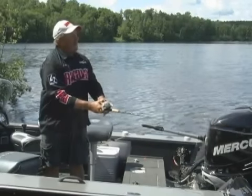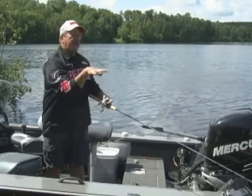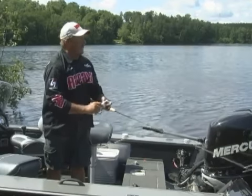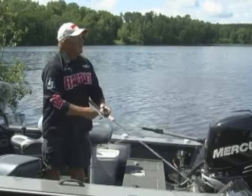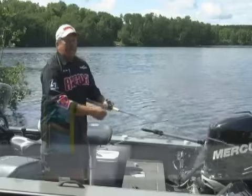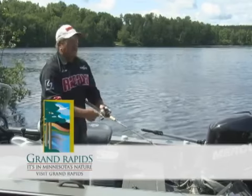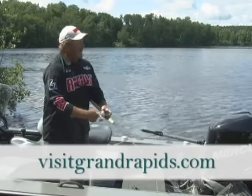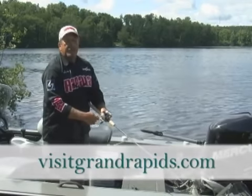A really effective way of catching bass, especially when they're feeding on the surface, is the skitter pop from Rapala. It's awesome, and we catch a lot of fish on it. All you're doing is twitching it and popping it, and it makes a gurgle sound, whoop, whoop, whoop. I'll tell you what, it drives the bass absolutely nuts. So again, a great bait for largemouth bass, that skitter pop or skitter walk absolutely wakes them up and makes them bite.